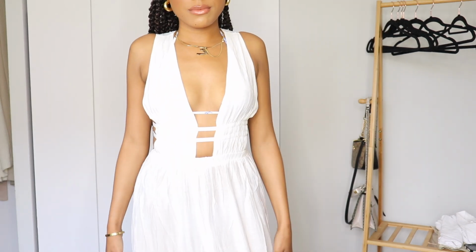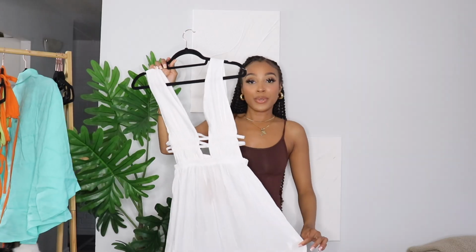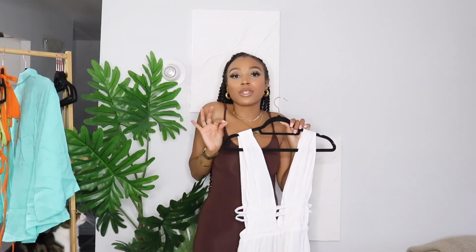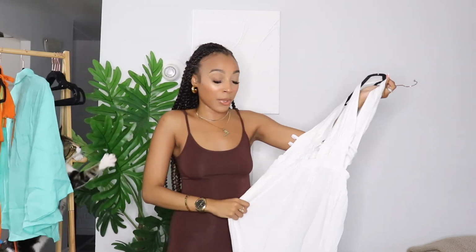I felt really pretty in this. Once again, this is kind of a Greece type of vibe. I love the linen effect. I love linen. It's just so classy. I just love wearing linen during the summer.